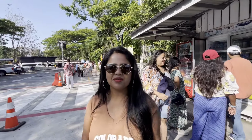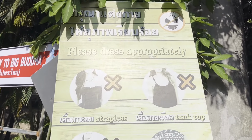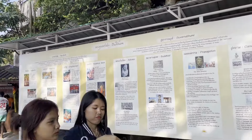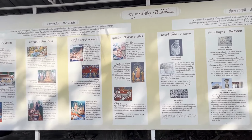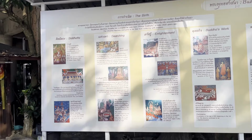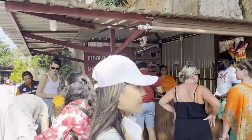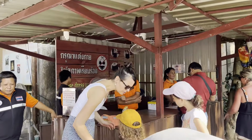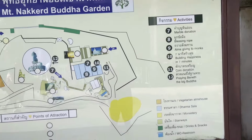To visit this temple, we have a certain dress code which was clearly mentioned on this board. The dress code says men and women should wear clothing that covers their shoulders, arms and knees, and it should be loose fitted. Dress code for females: tank top is not allowed, top should not be cropped or clothes should not be see-through, and mini skirts and shorts are not allowed while entering this temple.